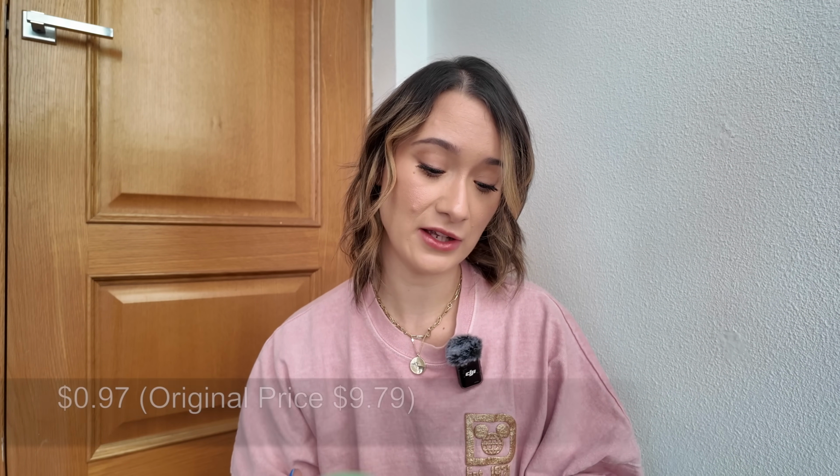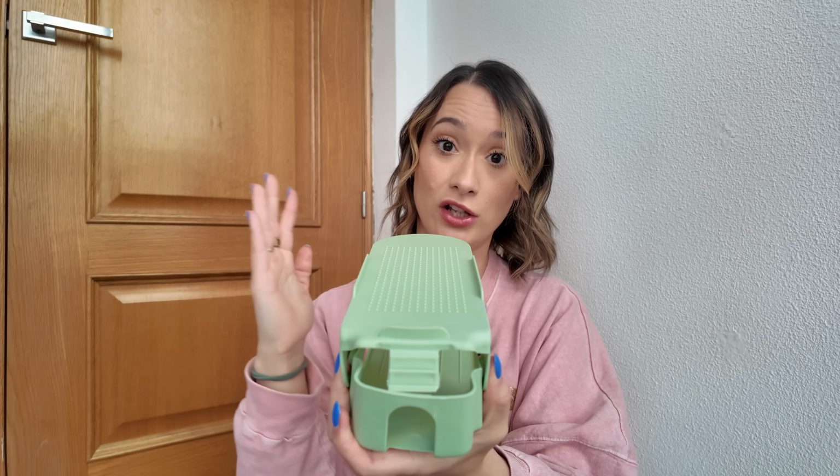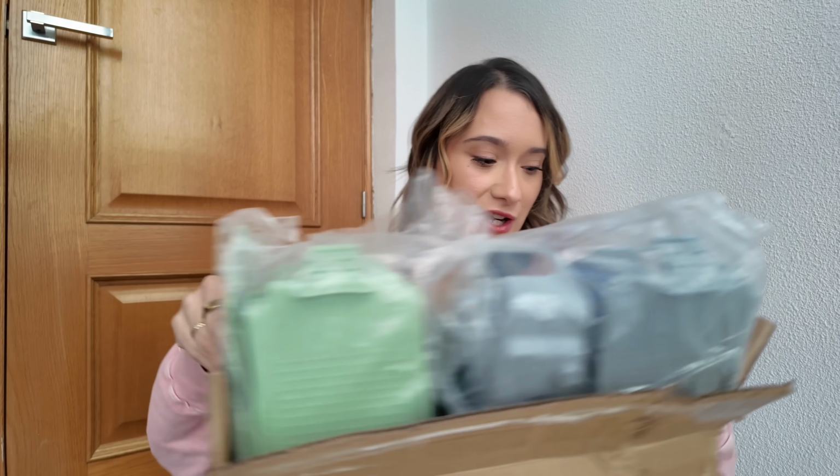The next one is actually an organization thing that I got, and it is this shoe organizer. All you do is you put one shoe here, and then you put the other shoe right here, and then you can just save a lot of space. I actually got a bunch of these because I don't really have a lot of closet space here. I just have a little wardrobe thing, and so my shoes are all over the place. And I got them in green and in gray because I got some for myself and for my husband as well.